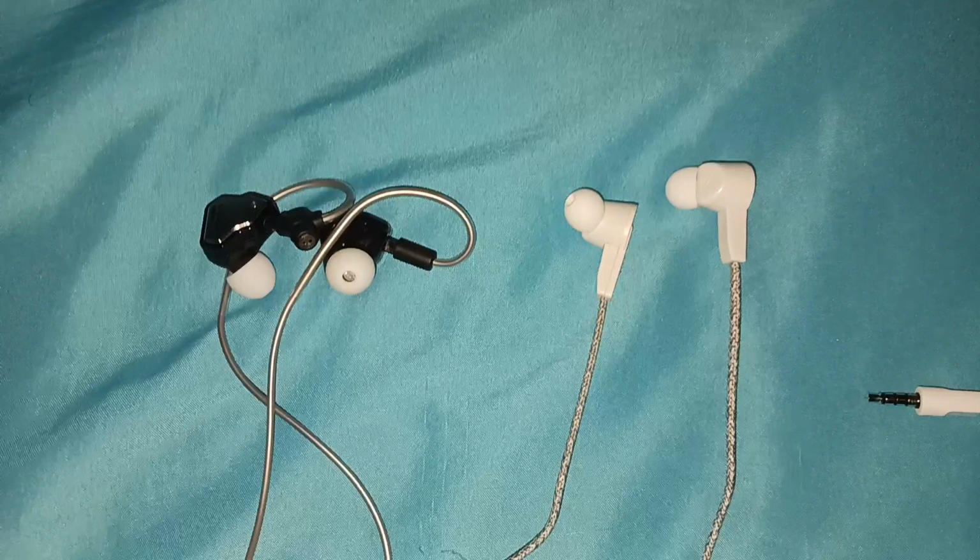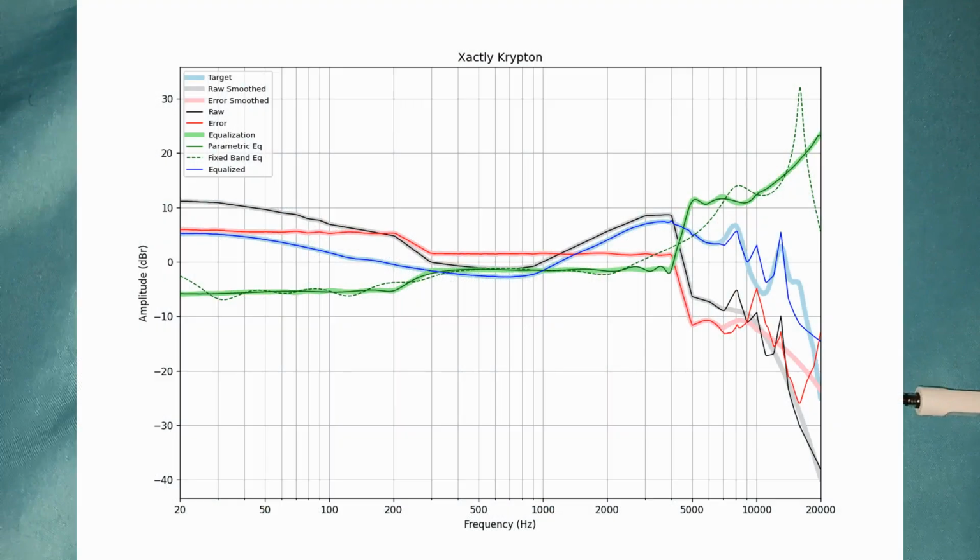I'm pleased to report that this AutoEQ preset was a complete success. The Krypton sounded identical to the Salnotes Zero. The generated graph showed a bit of a resonance at 10 kHz, but that seems to be an artifact. I didn't actually hear it when listening to the sine sweeps.